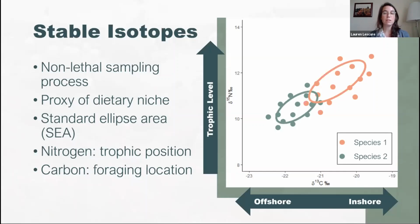So for instance, species 1 has a much larger ellipse and would be foraging on a higher diversity of prey, while species 2 would be consuming fewer prey types. And then niche overlap, which looks at how overlapped the standard ellipses are, represents the amount of shared resources among species.